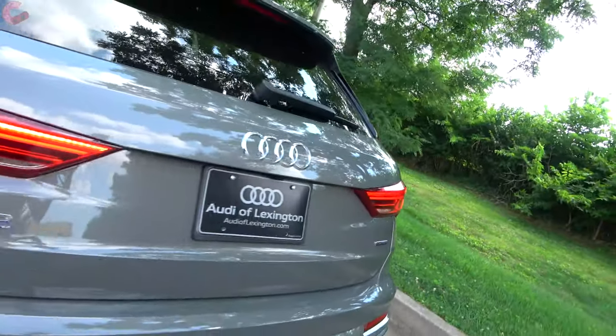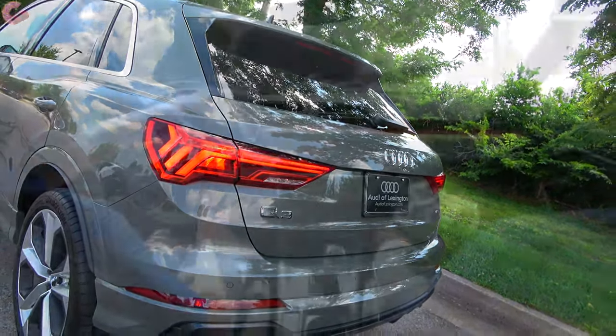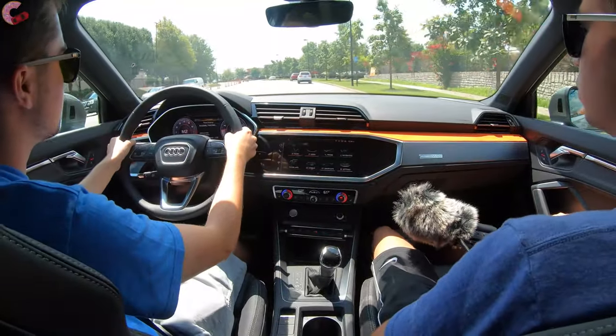So with that all said, let's see if the Q3 has what it takes to stand out from the Q5's shadow.